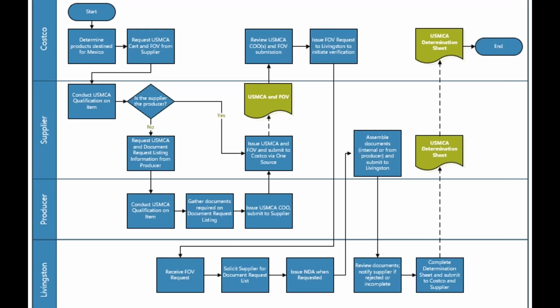If the supplier is not the producer, you have an obligation to contact the true producer and ask them to conduct the qualification on their product. Do they know the rules of origin under USMCA? Are they gathering all the documents? Once all of the certificates are issued, it does go back to Jesse's team. Jesse reviews your certificate and FOB, looks at it for accuracy, then the Livingston process starts.